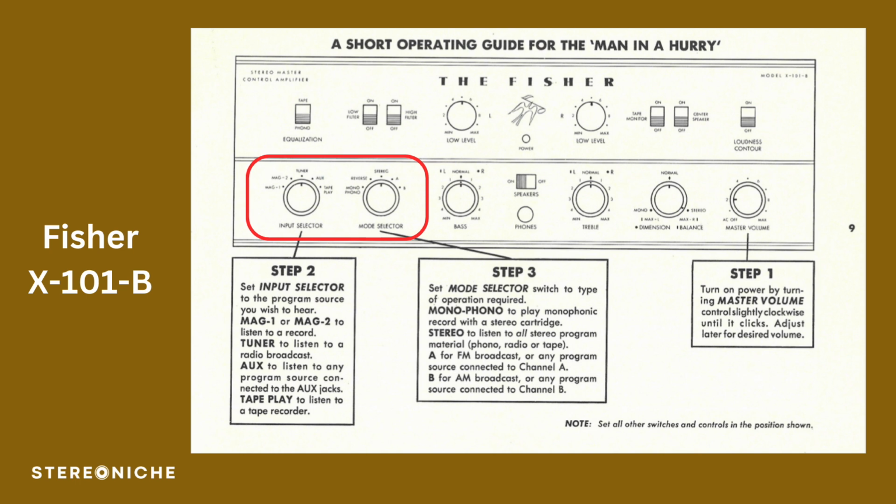One of the other things that's very common, and this is also a feature I see very common on McIntosh units way into the 70s: if you look on the mode selector here, you'll see there's mono, and then there's reverse, and then there's stereo. I'm not sure why it's in that order. In my head, it would have been first stereo and then reverse. But anyway, reverse was simply a swapping of the stereo channels.